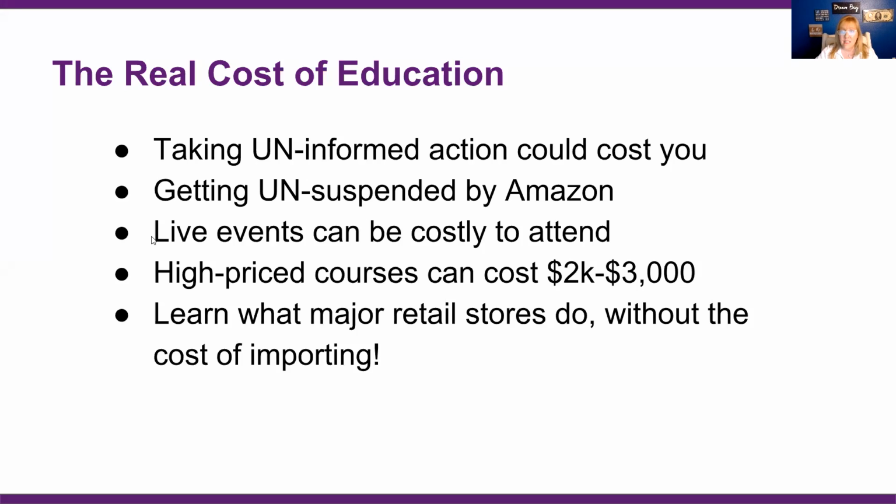Live events can be very costly with travel arrangements, hotels, flights, and high-priced courses. I've got a lot of them, and I actually go through them. You know how some people, I call it shelfware, buy a course with all good intentions, and $3,000 later, a year later, it's sitting on the shelf and the information is dated. It's just a waste of money, right? Well, I buy the courses and go through them, always upping my knowledge and then bringing that information to you in the Bundle Masterclass. And then I want you to learn what major retail stores do without the cost of importing.